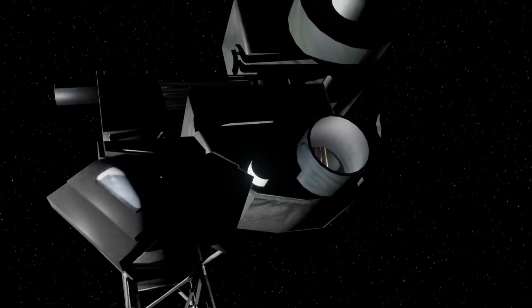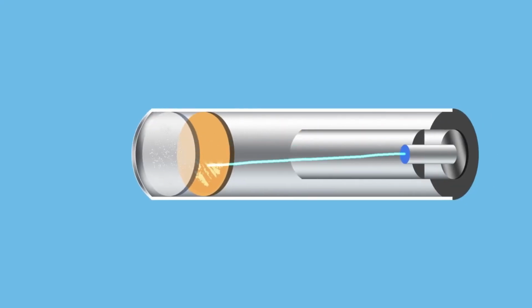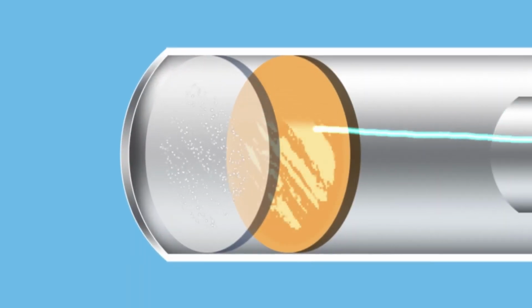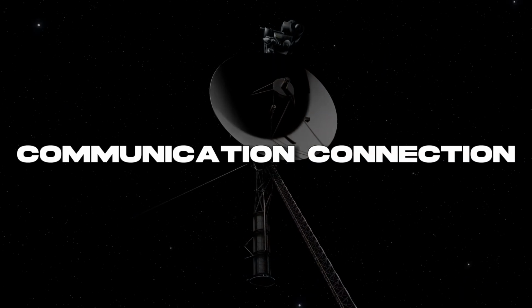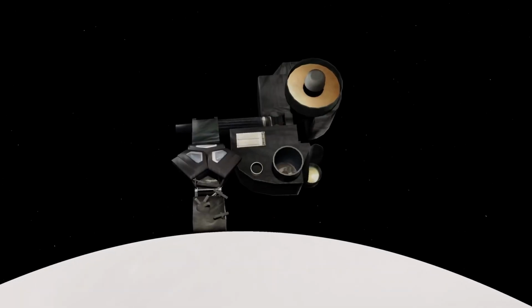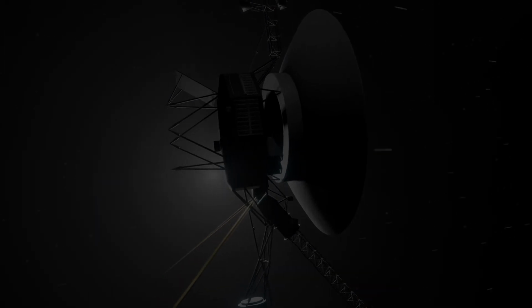Due to the camera's ability to capture images at a faster rate than it can transmit the data, the Vidicon camera's signal is saved onto magnetic tape. As time passes, this data accumulates and can be sent whenever Voyager 1 has a strong communication connection. But you might be wondering why the camera on Voyager has not been turned on for the past 30 years, and what would happen if we did that right now.